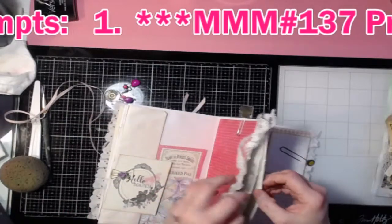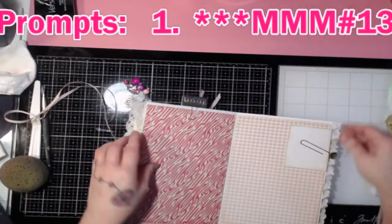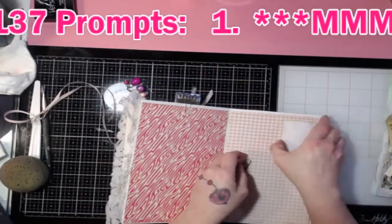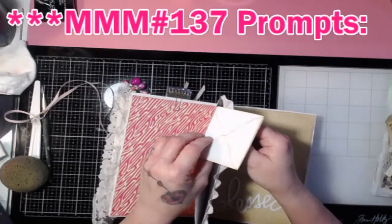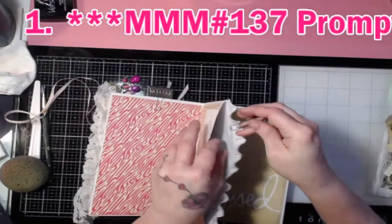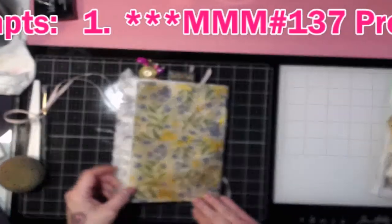Very pretty. Some more coffee dyed paper. Or dyed paper. I don't know if it's necessarily coffee. And then there is a little clip. Oh, look at that little pocket thing. Does that come out or is that supposed to? Nope, it's glued in. That's cool. And a little pocket. Cute. Is there paper in there? No, I'm just seeing things. And that says blessed. Oh, this is so cute.